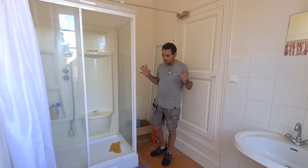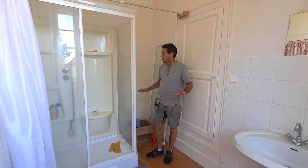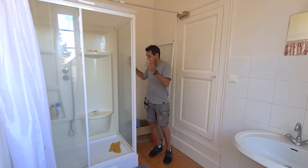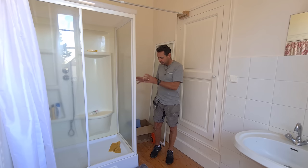So I get the job of first on site, so I'm going to be starting today by taking out this rather dated shower cubicle. All I'm going to do this morning is turn off the services to this shower, disconnect the pipes behind here, disassemble this as much as possible, and then that will be ready for me to start investigating the new services, waste and bits and pieces for the walk-in shower we're going to have in here.